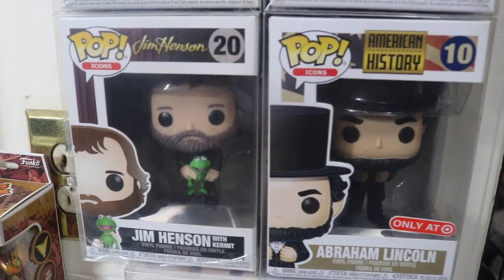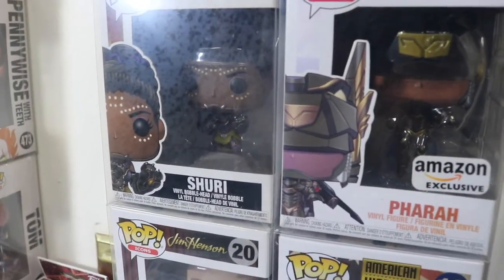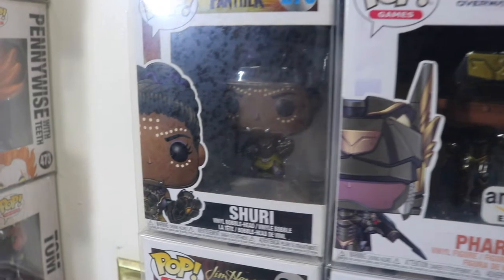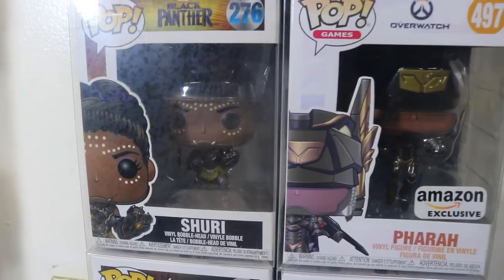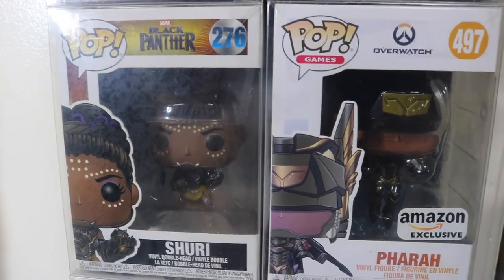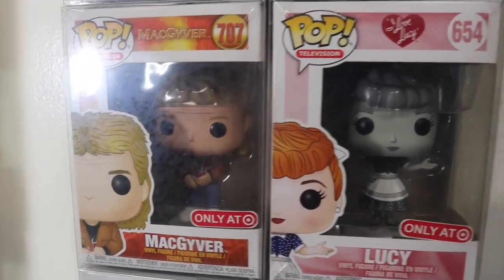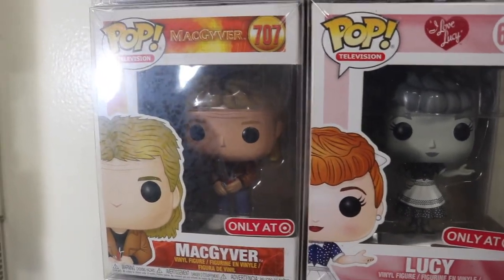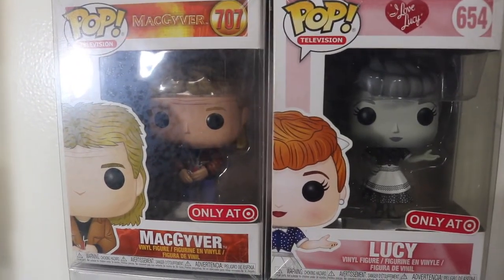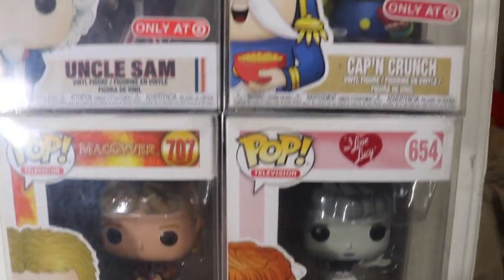We got Jim Henson holding Kermit the Frog. Saw that, had to grab that. Then next to them, we have Farrah, Amazon exclusive, and Shuri. Excuse the stuff on the protective cases. I sprayed it with some cleaner, didn't really wipe it off too good. But next we have Target exclusive, MacGyver and I Love Lucy. Definitely classics. Definitely had to add those to my collection.